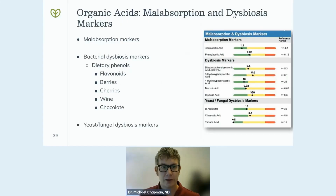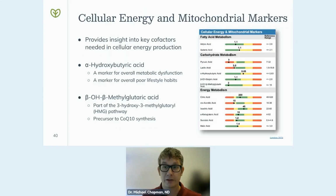The first main category is around malabsorption and dysbiosis markers. Are we seeing a trend that suggests some type of perhaps dysbiosis or bacterial overgrowth? You can get some reads from organic acids in the urine, even looking at that. But here is the meat, right? This is what we just saw with that Krebs cycle page and the electron transport chain and all of that. These are our cellular energy mitochondrial markers.